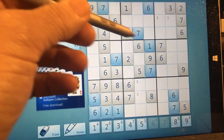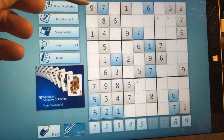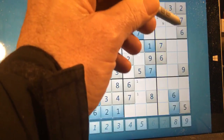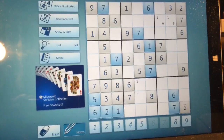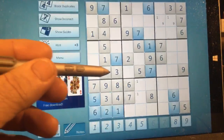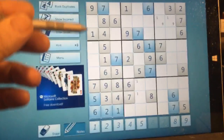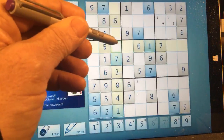9, there are only 4 9s remaining. So let's see what 9. So 9 can be in either one of these 2 right here by virtue of this one and this one. So we're going to put a note of 9 here and a note of 9 here. Those are those magical pairs. Magical pairs. All right, let's go to the middle row of boxes. We have a 9 here, a 9 here. The 9 cannot be here, therefore the 9 must be here.